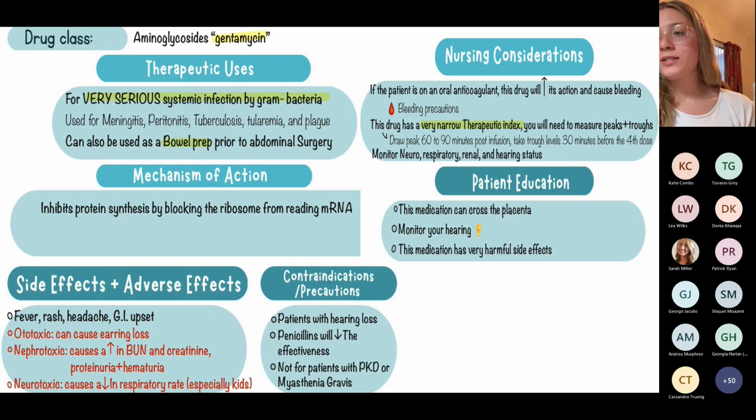How do we check for ototoxicity? Is your patient all of a sudden having a hard time hearing you? Are they reporting hearing weird things? Nephrotoxic, BUN and creatinine, changes in urinary output, changes in urine color. Neurotoxic, remember our respiratory control centers in the brain. Look at your respiratory rate, okay?